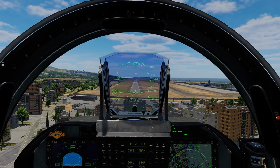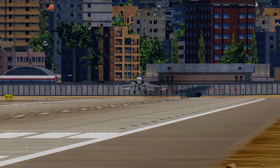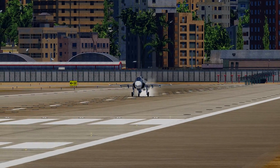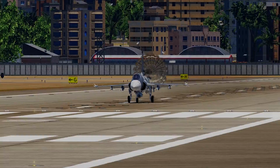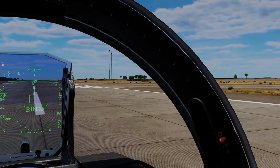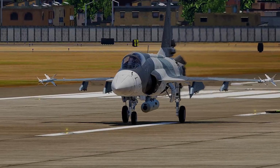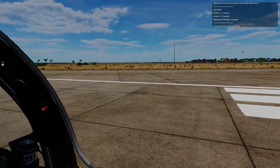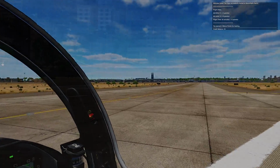Not my most professional landing here, but we'll make it work. Actually, that wasn't too bad. There you go. And parachute. There you go. Really throw on the brakes. Ooh, maybe I can make it before this taxi. Close enough. I'll be taxiing there. Let's rearm, refuel. Head back out there. I don't know where we're gonna go next.